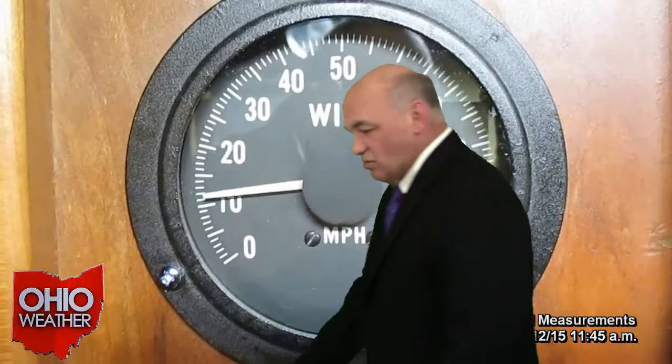So we might be in a log jam in the atmosphere, but one thing is for sure, our temperatures will remain consistent during the next several days. Highs in the 60s, lows in the 40s, it's just about normal for this time of year.